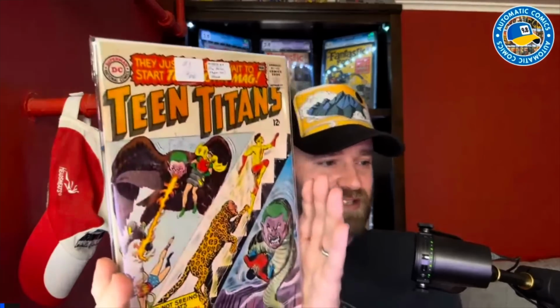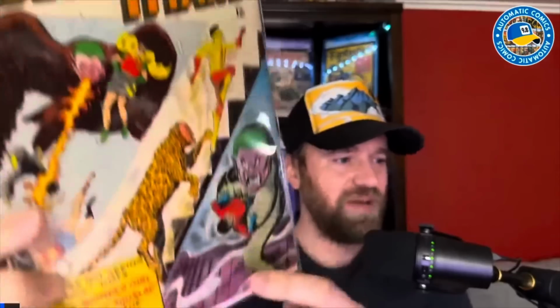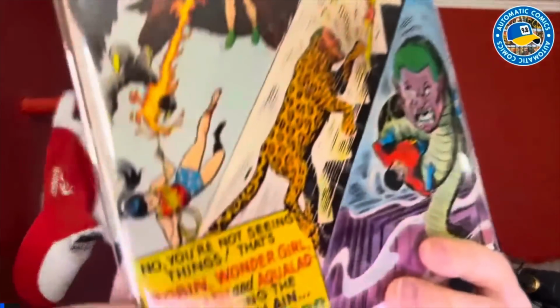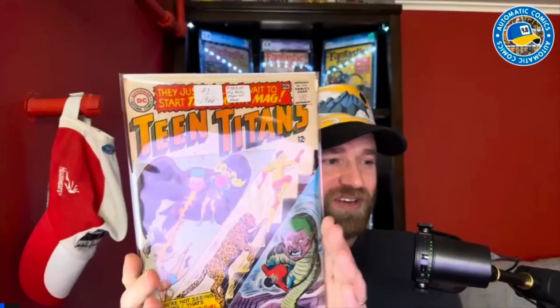Now the next one, I thought this was another cool one to pick up, a lower grade copy. I have never owned one of these either. This is Teen Titans number 1. This is not the first appearance of the Teen Titans. This is the Silver Age Teen Titans, where you've got Aqualad, Kid Flash, Robin, and then Wonder Girl down in the corner, and you can see all their names down there as well. They're fighting the Beast God. You might think that this was Beast Boy, but it is not. It looks like a future Beast Boy. Maybe that's where they came up with the idea to put him in the Teen Titans. But yeah, number 1, 1966.